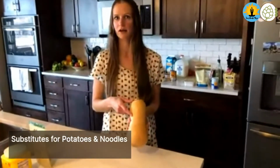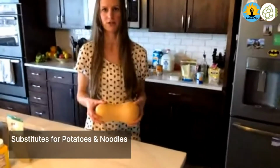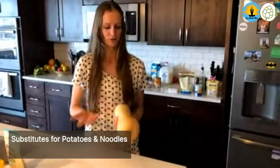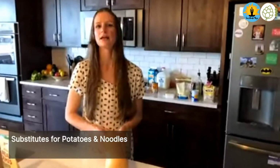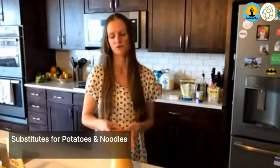There's been a ton of butternut squash every time I've been to the grocery store. I don't think they're very popular because we don't see them very much. But they sort of taste like a sweet potato if you've never had them before.